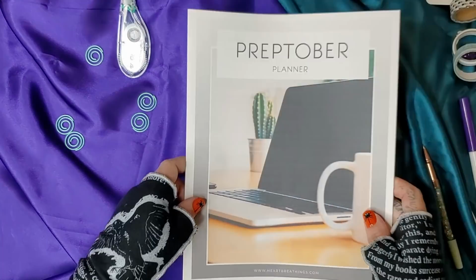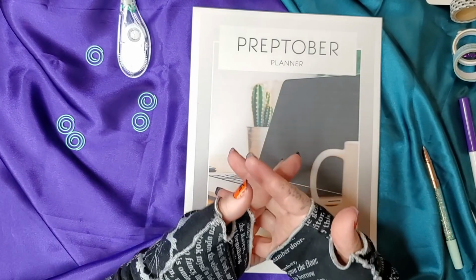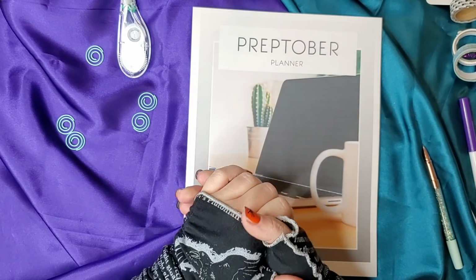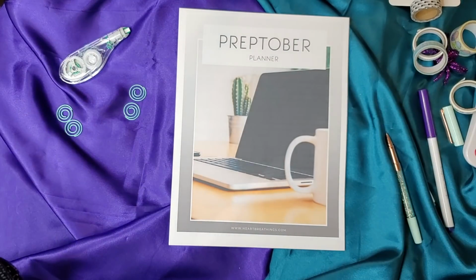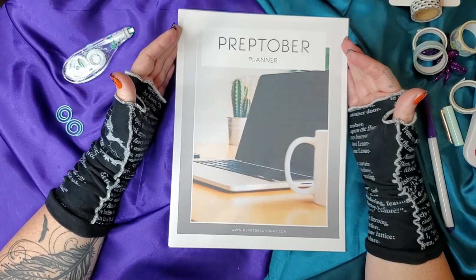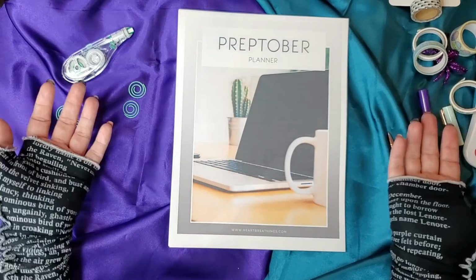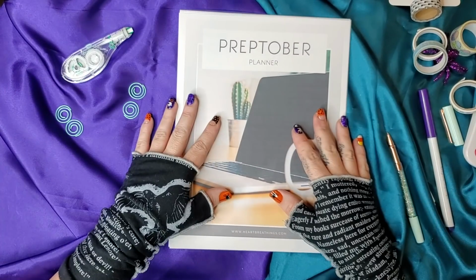But that is an inside look at the Preptober Planner and how you can use it throughout the month of November to keep track of your word count goals and to stay on target with where you are so far for the month compared to where you're supposed to be. So I hope that you enjoy this, and of course you can use those trackers for any novel that you're writing throughout the year. So feel free to download those and use them all the time.